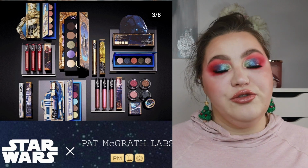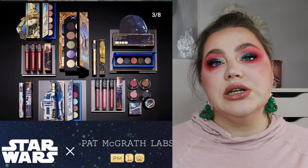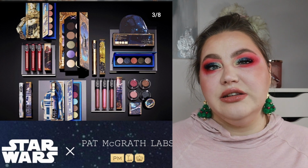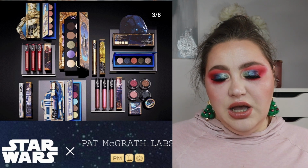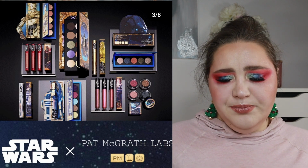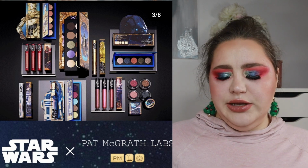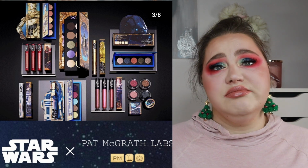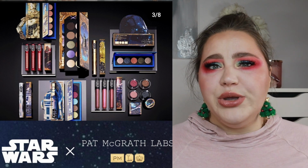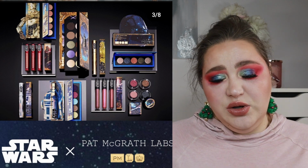Again, the 5-pan palettes are nothing where I would say, oh my god, I need that. You know, it's a neutral palette, one that is deeper, and then one that is not even close to R2D2. There's a purple, a pink, a blue, I think a yellow. I'm not sure about that though. It could also be a light green and a neutral color. I don't know. Maybe if we have or we may have more pictures, I would be more excited about this. But to be honest, I'm not.